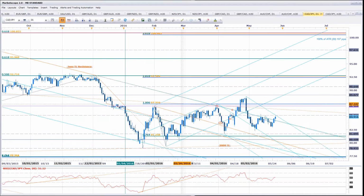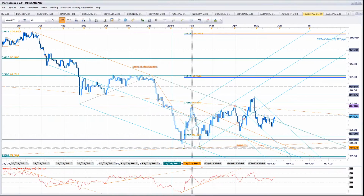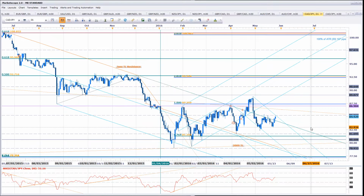Let's clean this up. Actually, no, I'll leave that there. These slopes are messed up, need to be adjusted. So let's go ahead and just drop some new ones.